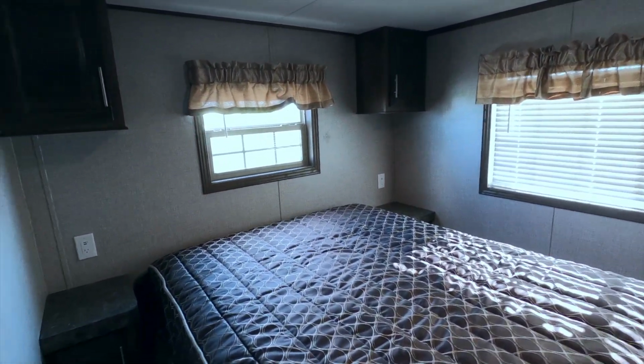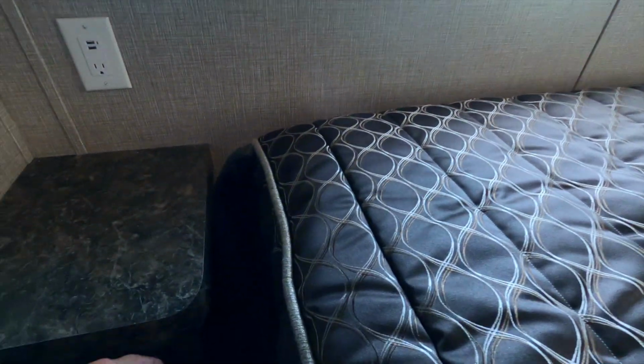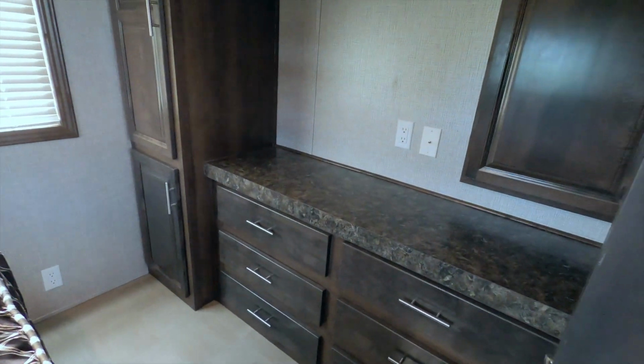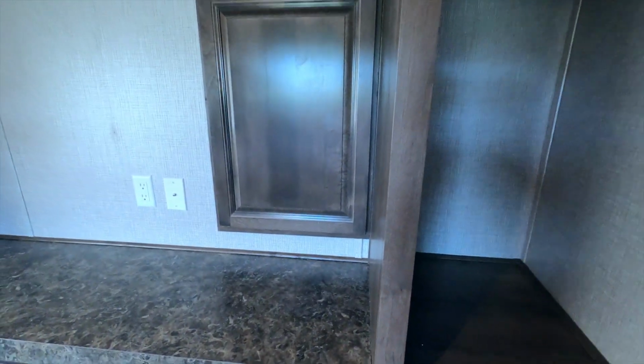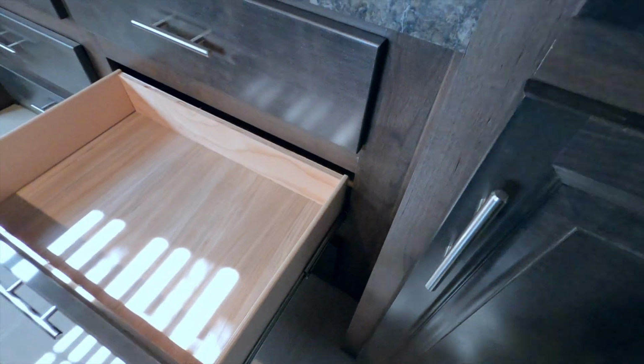Anyhow, here's the bedroom. Got charging stations, dual charging stations, and an outlet on both sides. Oop, forgot to close the door. It's got a lift bed, so there's storage under the bed. There's more closet rod, and there's shelving. The 6 drawers here are all full extension ball bearing drawer guides, so you can load them up.